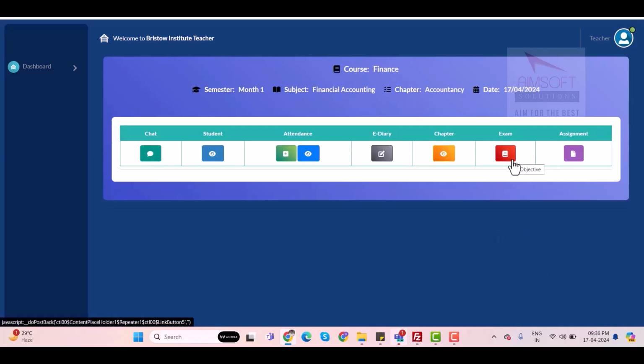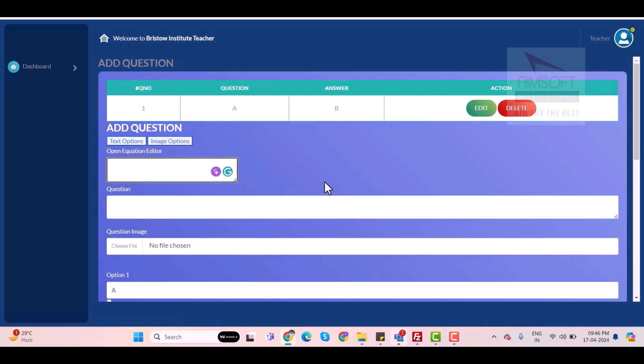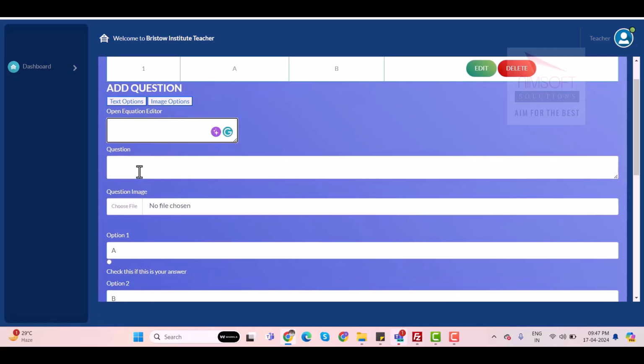Let's see how the teachers can create an exam. Click on exam, and here the teacher can create a new exam for the course or subject. To add questions, click on add questions, and to deactivate or activate the exams, click on deactivate or activate. Here the teacher can enter the questions in image format or text format. Also, if there is an equation in the question, they can enter the equation from the equation editor, like sigma or square root, etc. For text questions they can enter the questions here.